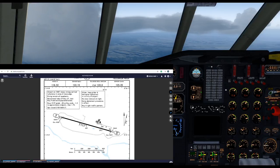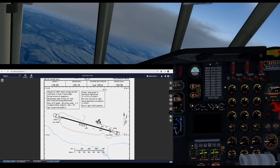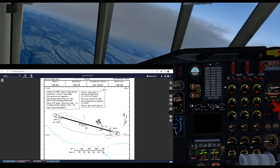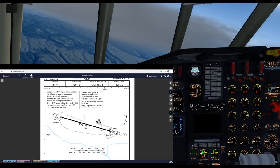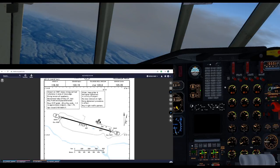Okay, let's keep our descent going here. Once again, we're aiming for about 330 knots in the descent here. And let's set our speed bug here to 111. That's our approach speed.